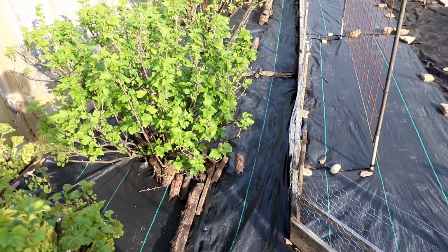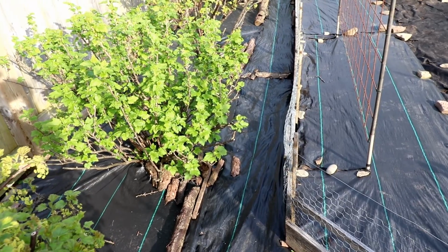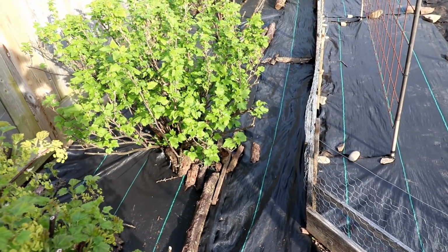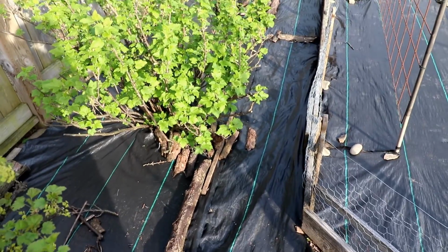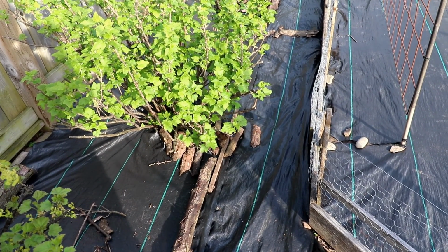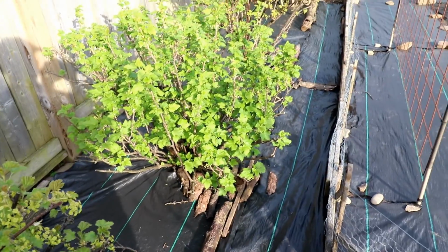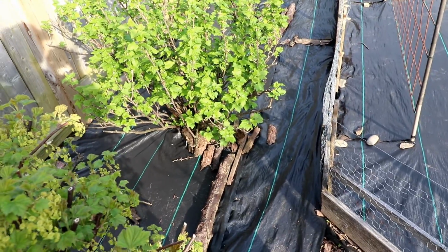So I don't have a source to replenish it. It would cost me quite a bit of money to buy so much mulch every year. So basically what I'm doing here, I just put new landscaping fabric, and this time I'm not going to put any mulch on top. I hope it's going to last at least a few more years. It's a shady place here, so it should last a few years, and then I will replace it again if I have to.